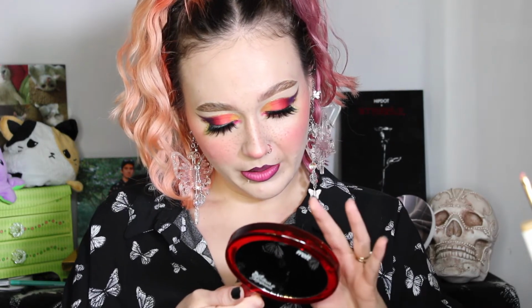I feel like this is currently my new favorite Melt palette. It's just so pretty. So pretty. And then the mirror, I love it. Somehow I've already got it dirty. That makes me sad. But yeah, I love the lip combo that I did. The purple liner with the pink lipstick. It's a vibe.